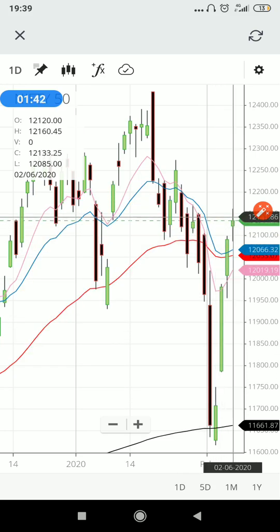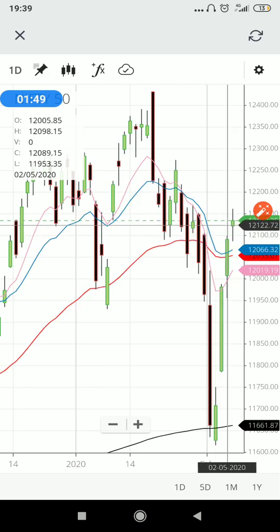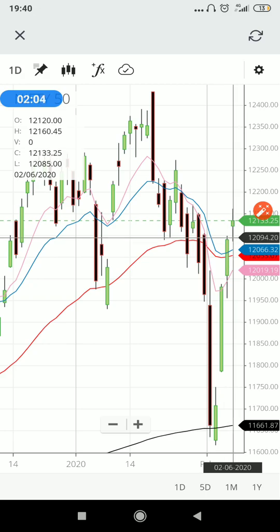So this means indecision. That means doji means what? Open and close will be same, and the high and low are at equidistance. So basically today was indecision day. So now today's high and low becomes very, very critical for the next few days. So today's high is 12,160 and low is 12,085. Okay, so we need to take this into consideration, and after having all other data we'll try to devise the plan. Okay, so now let's look at the momentum.